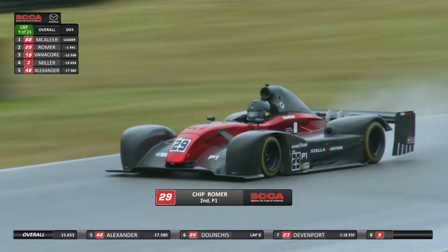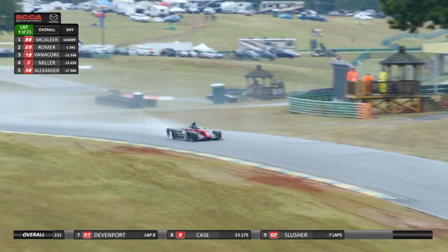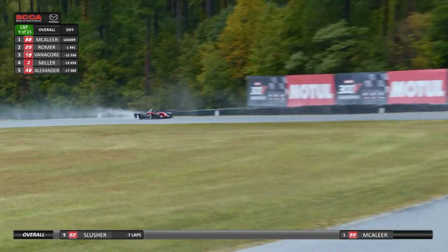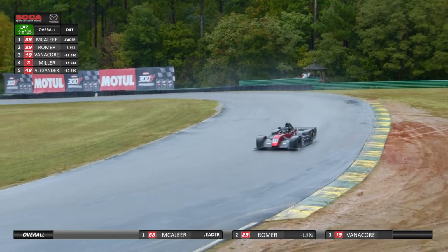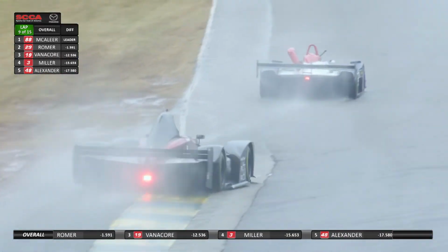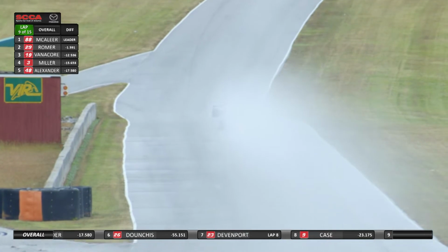miles behind. Romer, though, on those rain tires, not as fast through most of this track as McAleer. Yeah, I would have expected him to have a much bigger advantage on the dry portions of the racetrack, McAleer, but perhaps he's conserving the tire, so he's got something in the... Maybe. McAleer about 1.5 seconds faster in the first sector. But even still, even for Romer here, have trouble getting the power down coming off of Oak Tree. We'll see what the second sectors look like.